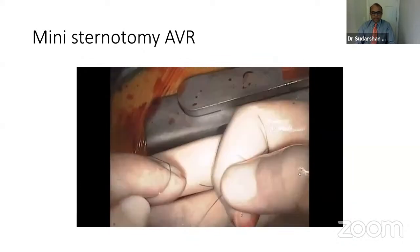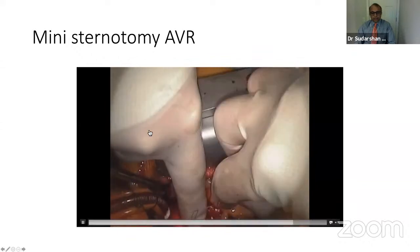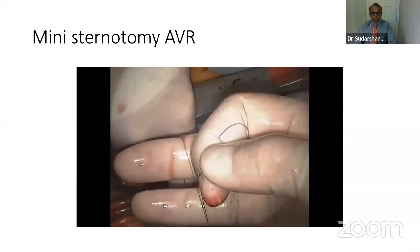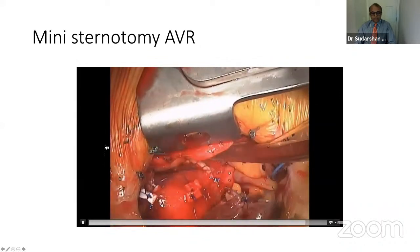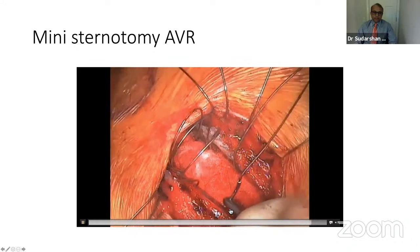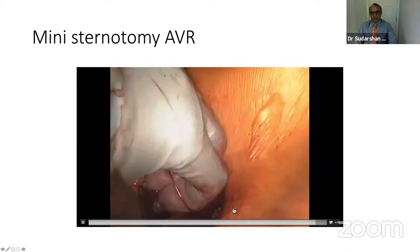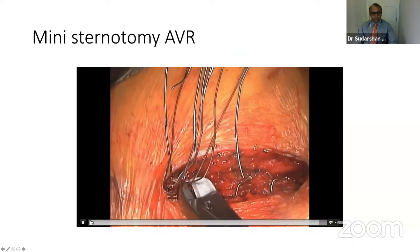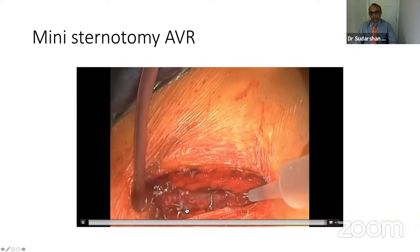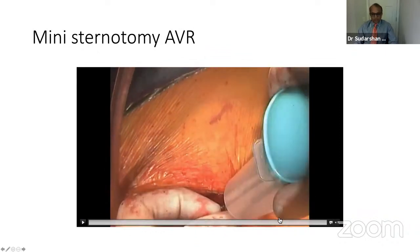Achieving hemostasis, and they'll start decannulating soon. So here you can see all the cannulae are out. The aortic cannula is out, the venous cannula in the right atrial appendage is out. The antegrade cannula is out. And once they're happy, the chest is being closed. So as you can see, it's possible to do the entire aortic valve replacement through this short incision. The only difference is the size, and the surgeon needs to be a little more skilled to do this in small spaces.